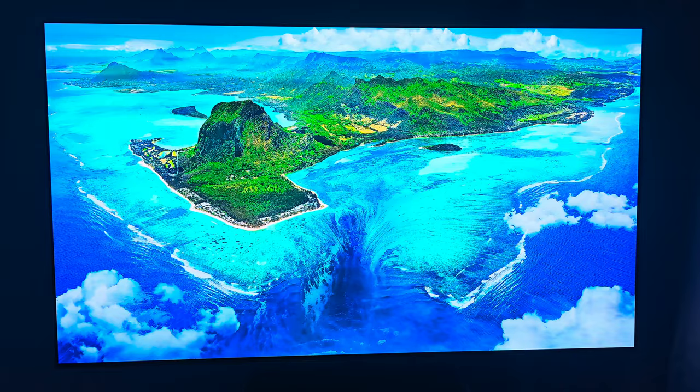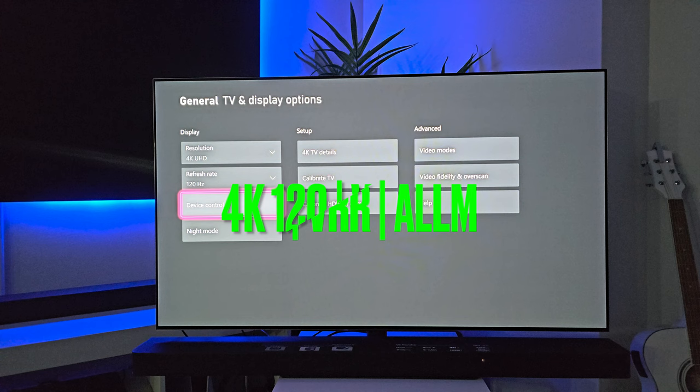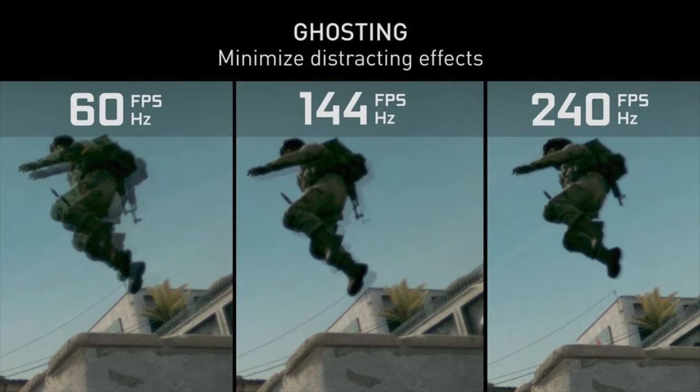Gaming on the LG G4 is phenomenal. I plugged my Xbox Series X and PS5 up to the G4 and it recognized them immediately. All the display detail options were checked on the Xbox Series X, and 4K 120, VRR, and ALLM were good to go on the PS5 as well. I don't have a PC currently to test the 144Hz gaming, but from further research, it appears that 144Hz PC gaming is available and working swimmingly.